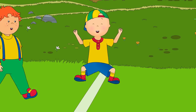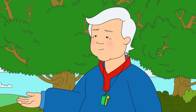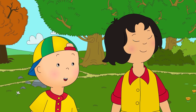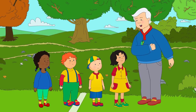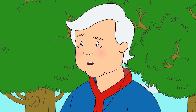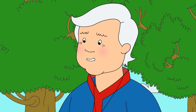We did it! We scored another goal! Great job, team. That was a very good goal you scored, Caillou. It wasn't just me, Grandpa. We all had to work as a team. Okay, team. Ready to go again? Yeah! Grandpa looked around for the ball, but he couldn't see it. Hey, has anyone seen the soccer ball?